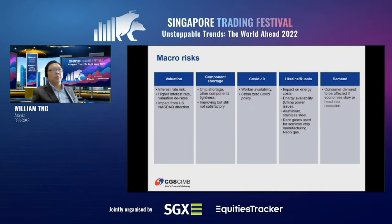So the next one that we talk about is COVID-19. We know that with COVID-19, not so much in Singapore probably, but in Malaysia, where there's quite a fair bit of manufacturing, you have seen all these movement control orders.